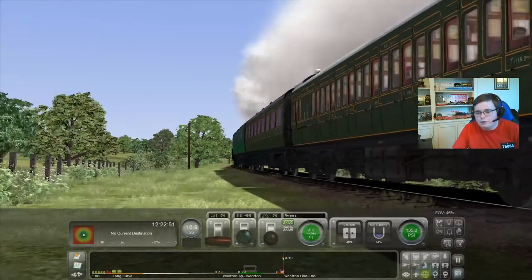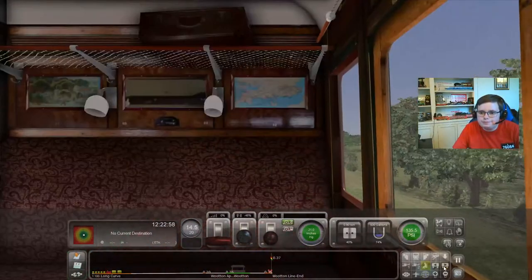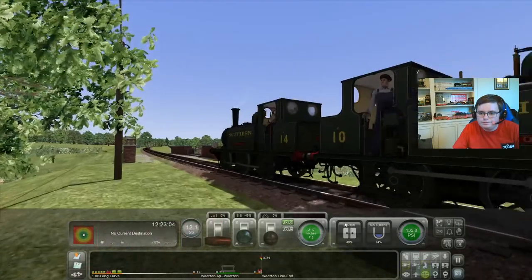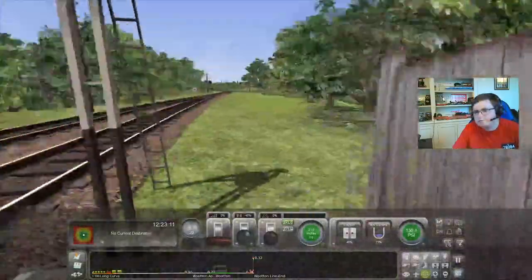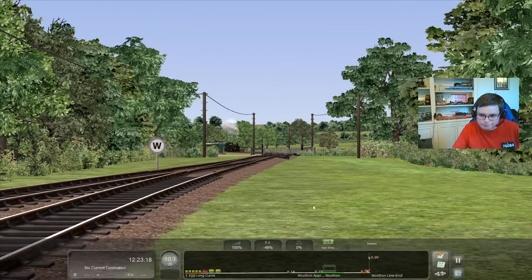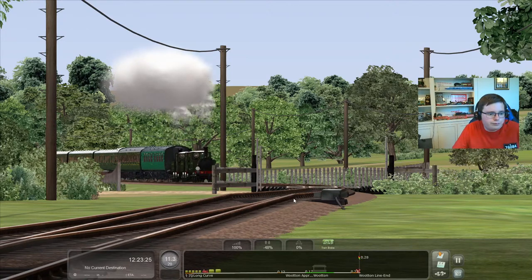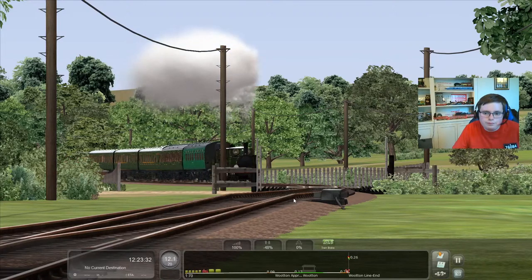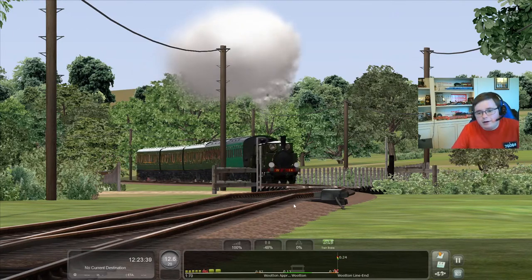Now, approaching Wootton. Lovely interiors, these coaches. Birdcage? A nice shot of them coming into the platform. Okay, so there's about three or four Terriers that run as Saturn then. Fair enough.